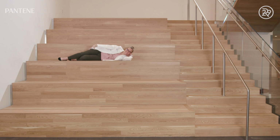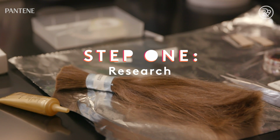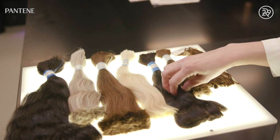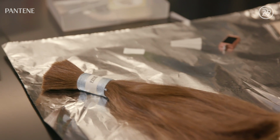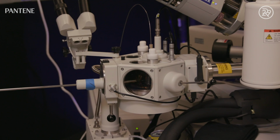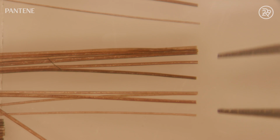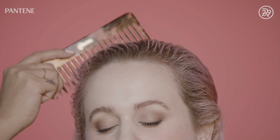I'm Stephanie Riley, and I work here in the Beauty Microscopy and Imaging Lab at the Pantene headquarters. Some of the research that we do here with Pantene is we actually look at a wide variety of hair. And the reason why we do that is because each woman will actually have a different experience with the products that we formulate. Once we have the sample on the inside of the microscope, we'll actually use the instrument at various magnifications. And we use that in order to see what's happening at the cuticle edge of the hair so that we can understand how the products either deposited or were absorbed into the hair.